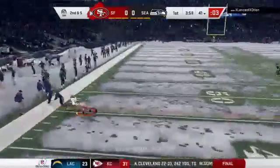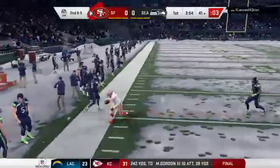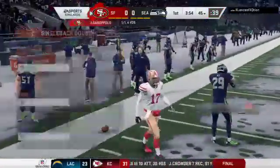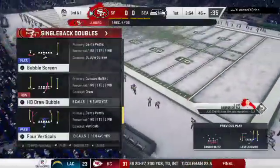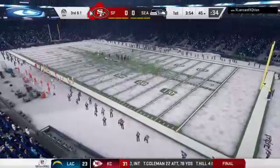Garoppolo. And he'll spot Hurd open left side. And he'll go out of bounds. It appears right at the 45. 4 yards on the completion, and it sets up a 3rd down.